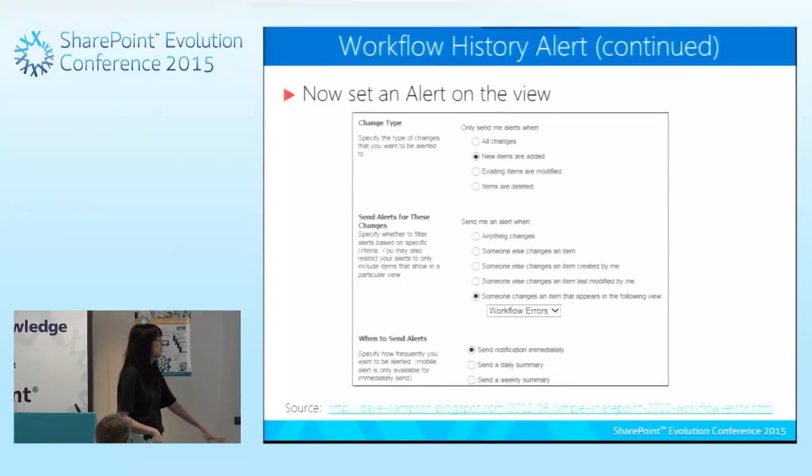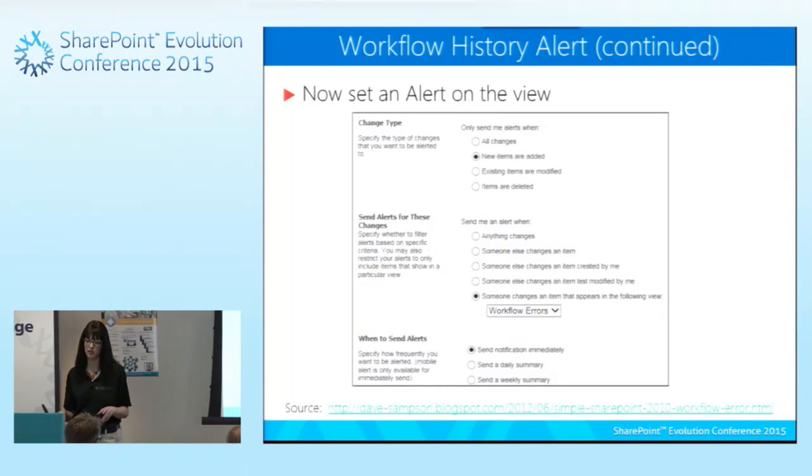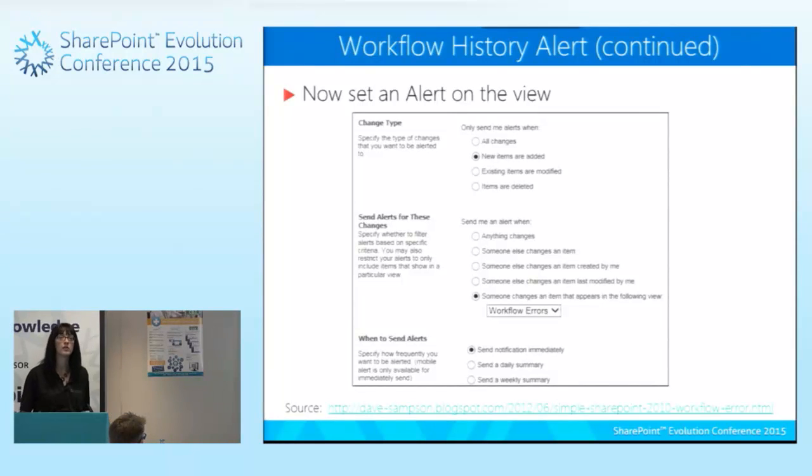This information came from this website. I loved it. It was great because it gave us some really good tools to figure out how to look at that history.